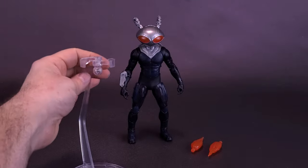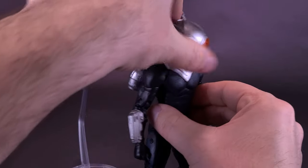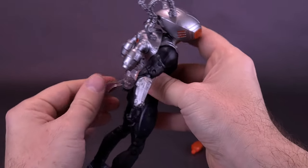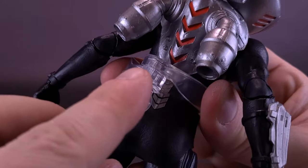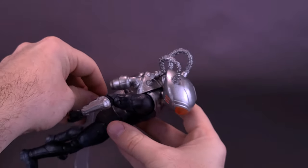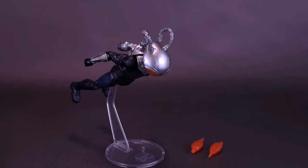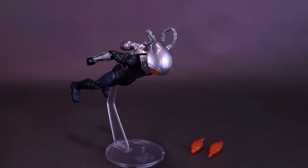This opens and closes and fits nicely around Black Manta's waist. You just simply take this and clip it around his waist. The thing about it, unfortunately, is his backpack is pretty close in quarters. So when you are attaching, you want to just make sure that it's all the way on there. But yeah, you can get Black Manta in a swimming pose, probably a little bit more of an interesting pose than what I've got right now.